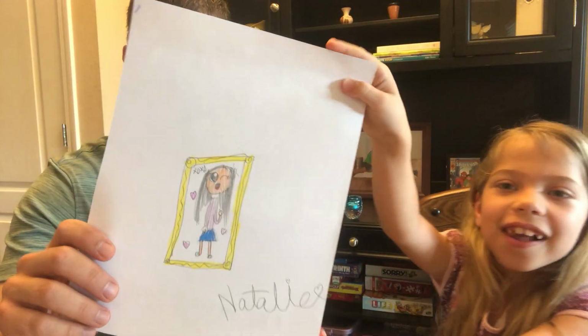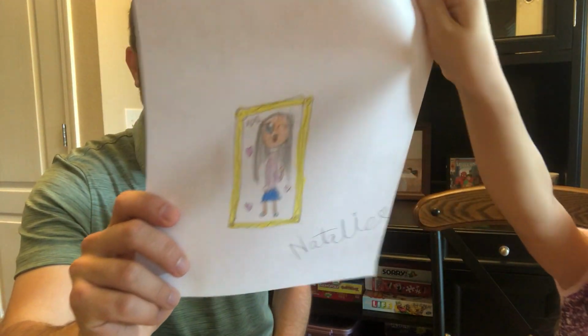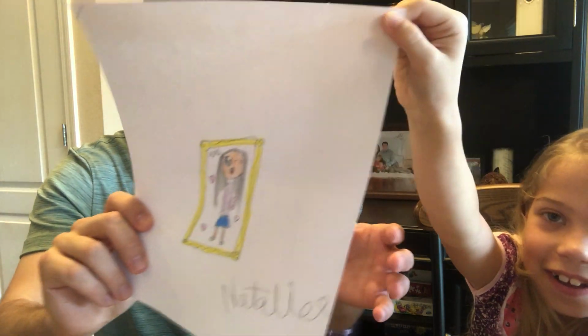So lastly, the most beautiful part of the artwork, Natalie, show them what you got for them. If you want my autograph, you can have it right here. Anyone, just take it. Just take it, anyone.